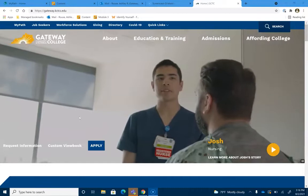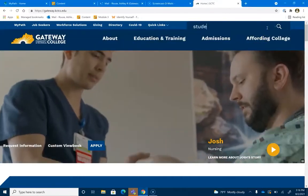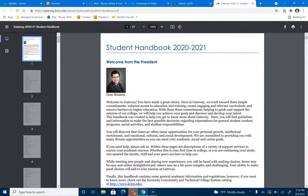To find the most up-to-date student handbook, you can simply go to the Gateway website and in the search bar type in student handbook. The current one for that academic school year will come up. You can click it, and then you will have a PDF version of your student handbook.